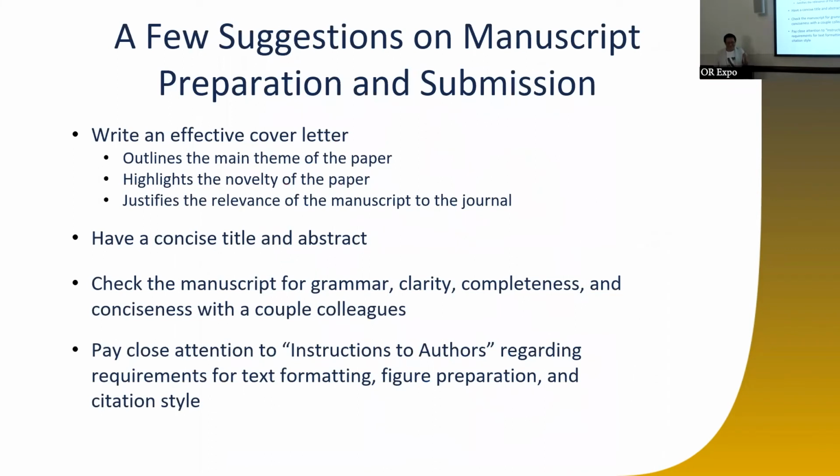I just have a few suggestions on manuscript preparation, or during the submission process. Sometimes people overlook this part, the cover letter. Usually when you submit a manuscript, the journal requires a cover letter. It's really important to write an effective cover letter, because this is what is seen by the editor-in-chief and also the associate editor who may handle your manuscript. So you want to convince them that this is a novel discovery, you outline your work, and also justify why this journal should consider publishing your paper, right? So it's a good fit. This is very important.